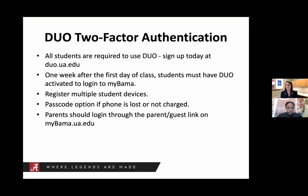You can register multiple devices. So I said, make sure that the student's device is the one that's registered. But let's say your student has an iPhone and an iPad. You can register both so that if one's ever dead, the notification will go to the other device. There is a passcode option, and we have step-by-step instructions on that on our website. So if your student ever loses their phone, we have a workaround option where students can answer a few security questions and get a passcode to get access to their accounts.